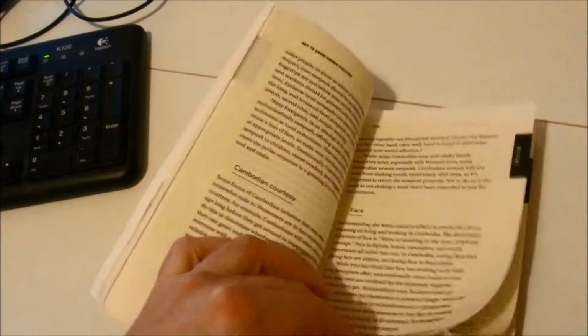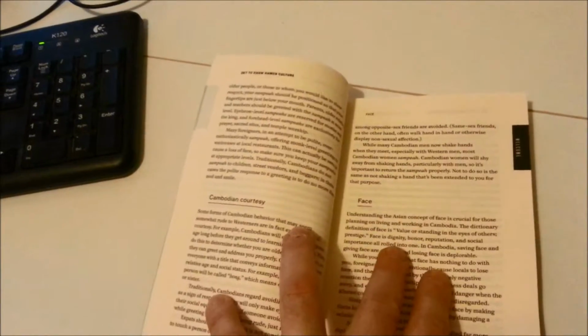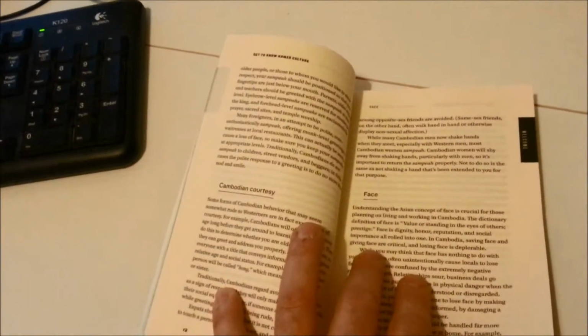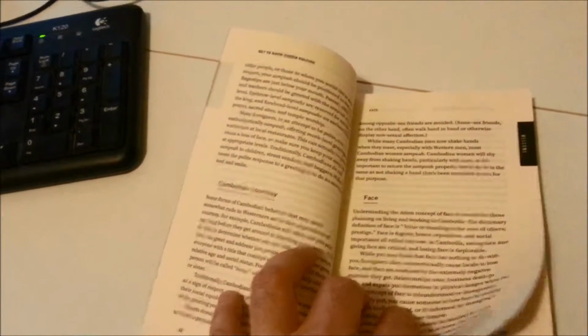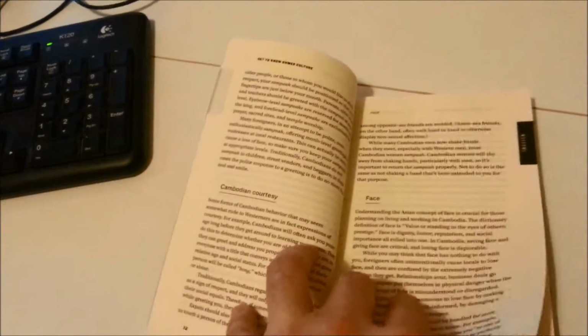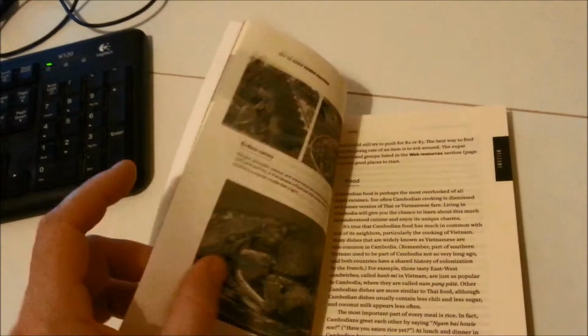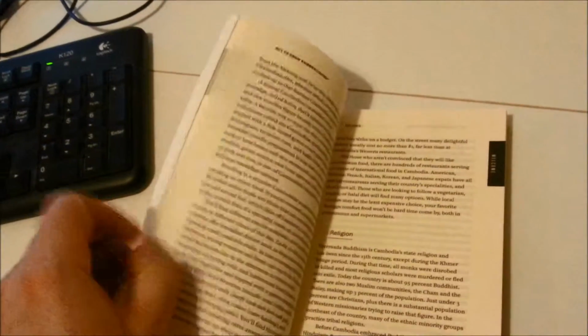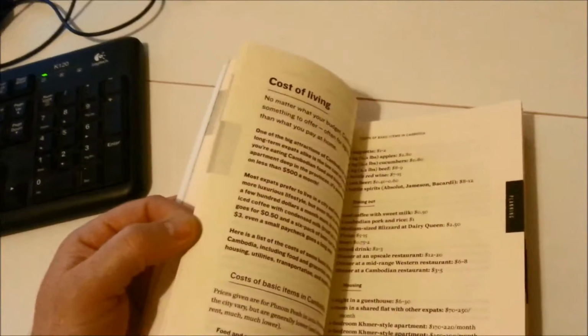There's quite a good section on understanding face in Cambodian society and how to behave accordingly, and the differences between Western culture and Cambodian culture. It talks quite a lot about corruption and bribes throughout the book, with several sections on it. There are good chunks on food, which is pretty useful. A bit on currency is interesting, and a bit on budgeting is good.